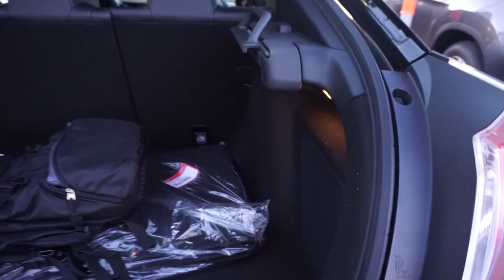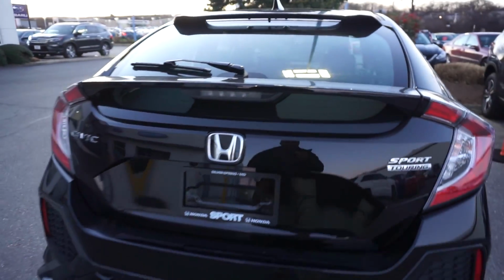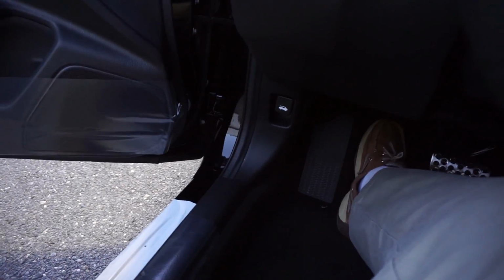And you do have a sun visor and lights. Here's your subwoofer. So let's check out under the hood of the Civic hatchback.